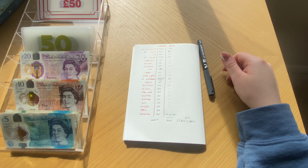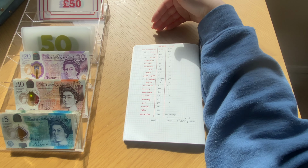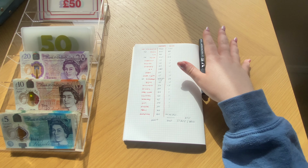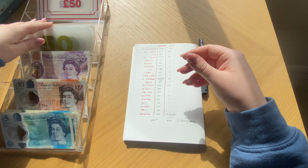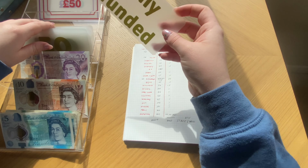I hope you all have a fabulous May. Please look after yourselves. Let's hope that throughout the year, I actually manage to do a cash shopping correctly for once. And I continue getting my stuff together now that I have beautiful placeholders, which I'm so excited for. They just look so yum.